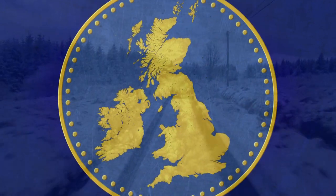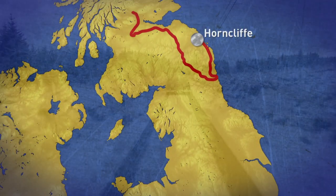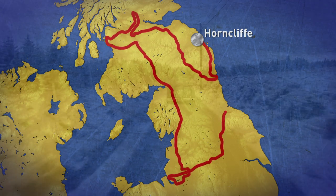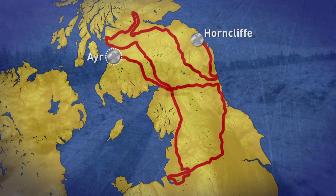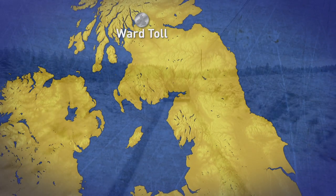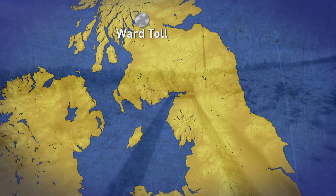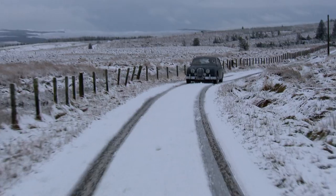This road trip, kicked off in Northumberland, has auctioned in Hamilton and will continue onwards to Lancashire, Greater Manchester, Merseyside, Tyne and Wear, and will cross the border once more with a concluding auction in Ayr on the west coast of Scotland. Today, our adventure begins in the spectacular climbs of the snowy Trossachs in Scotland. We kick off in Ward Toll, just south of Aberfoyle, and auction later in Bolton in Greater Manchester.